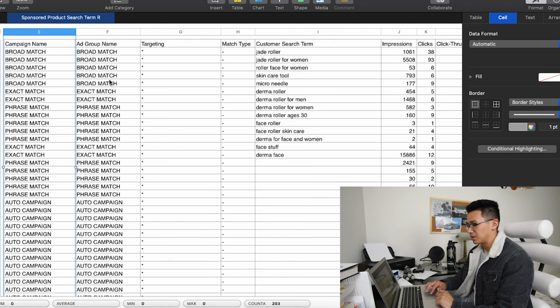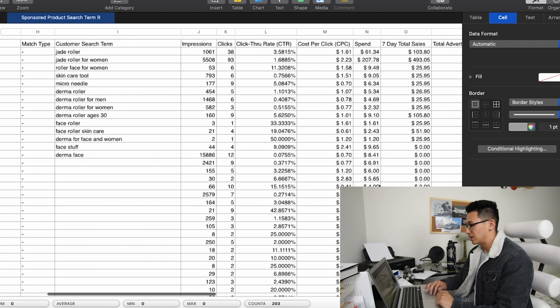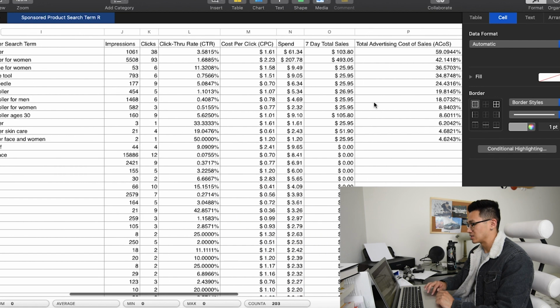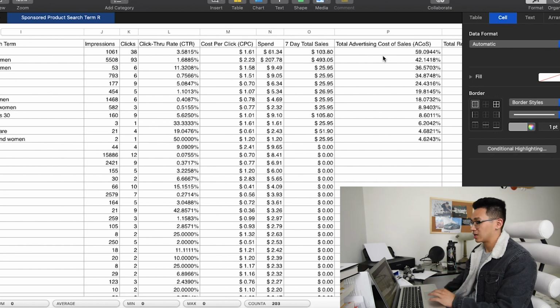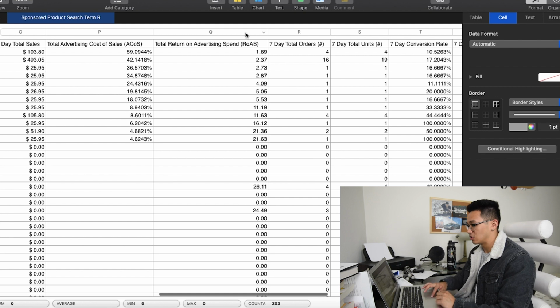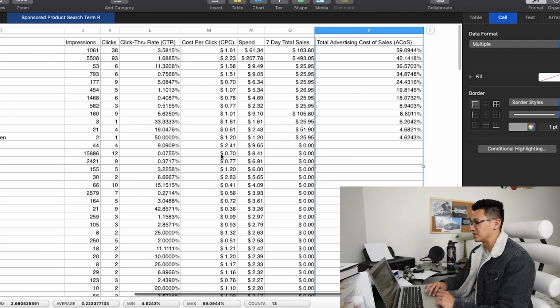You're going to keep the name, ad group, targeting, match type, and then impressions, clicks, click-through rate, cost per click, spend, total 7 day spend, and ACOS. Up to the ACOS is where we're going to look at the information. We're not going to look at anything after this, so you can hide all of this as well. And we're going to only be left with these columns right here.